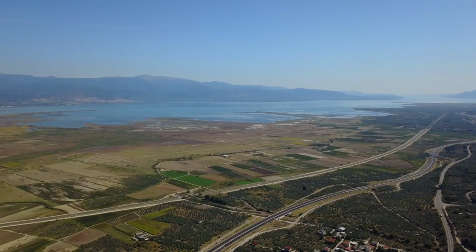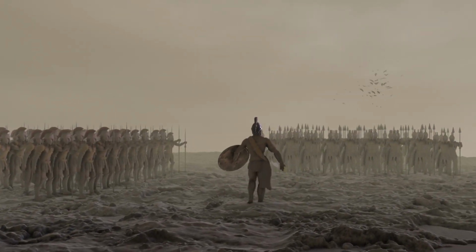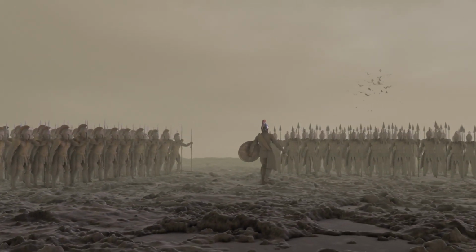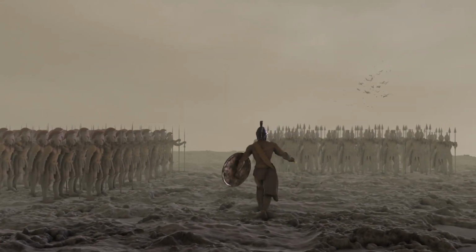Number 1, the Battle of Thermopylae, 480 BC. The Battle of Thermopylae was a famous engagement during the Greco-Persian Wars, where a small force of Greek city-states, led by King Leonidas I of Sparta, held off the vast Persian army under King Xerxes I.